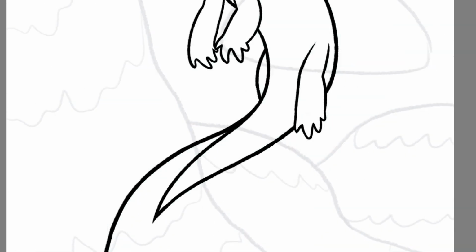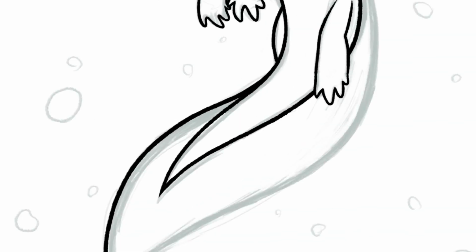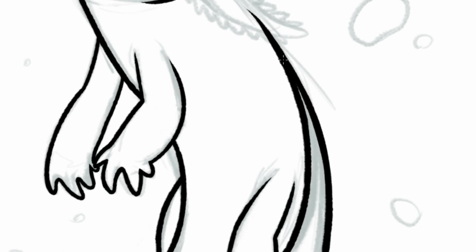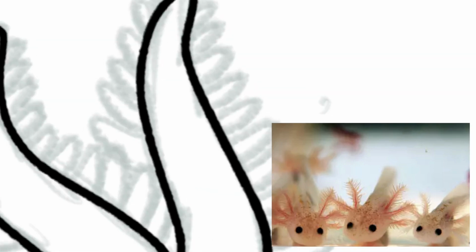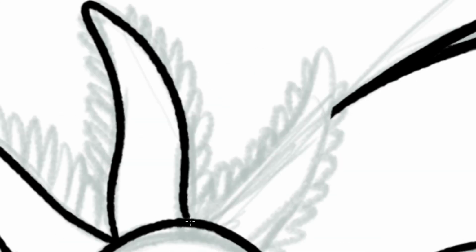I'm not exactly sure why I drew an axolotl of all things. First of all, for those of you who might not know what an axolotl is, it's basically a salamander that does not mature, and so it looks like a baby salamander for its whole life. And it's really cute, in my opinion.